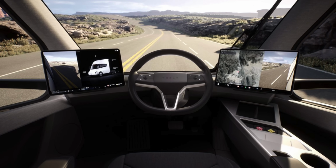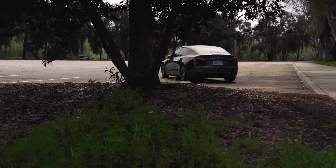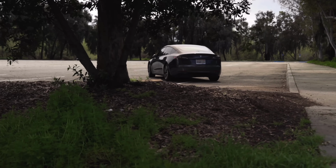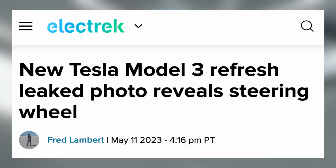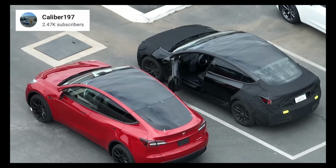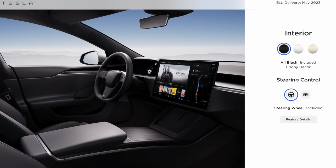That didn't come true on 2023 models, but it appears to be something Tesla is working on changing for the Model 3 refresh. New drone footage flying over Tesla's Fremont factory spotted a Model 3 Project Highland. It's clearly sporting the front and rear coverings, new wheels, and then the big one, the steering wheel from the Model S. This is now the default wheel for the Model S and X and gets rid of stalks.